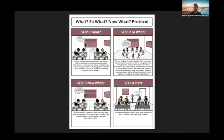Finally, students should start to work with each other's work samples, to say, okay, let's do that same process. What, so what, now what? What are the facts? What are the implications? And then what are suggested next steps?